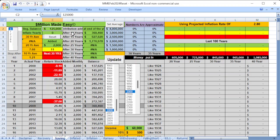Okay, what am I missing here? After 10 years, you'd have 368,000 right here. What did we just say? We said it'd take $1 million with the 4% rule. You are way short. That's with $2,000 a month. You're not even close to that $1 million.